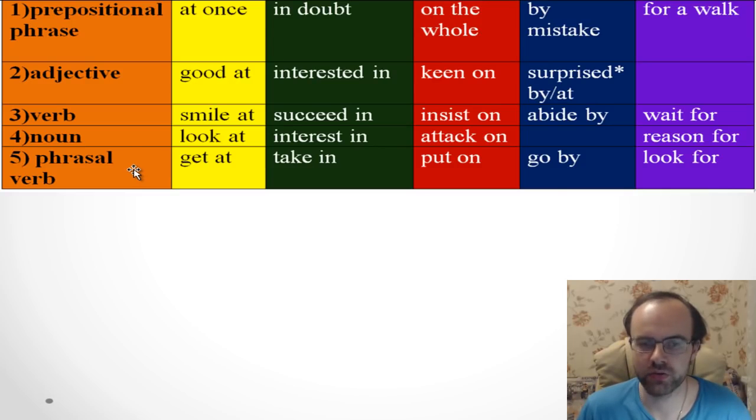And the most important thing, so not maybe the most, but one of the most important things, is phrasal verbs. So really there are lots of verbs with prepositions and we call them phrasal verbs, and they give these verbs a special meaning, and you also need to know them. Like get at can mean suggest. What are you getting at?